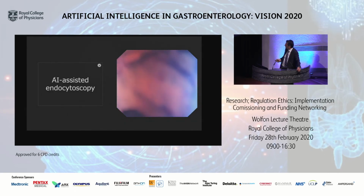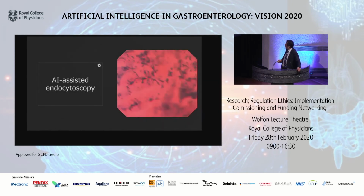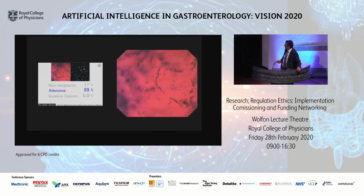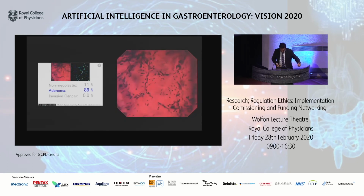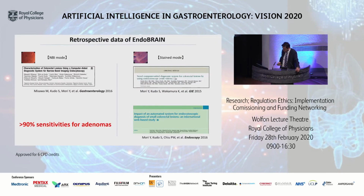So this is now the endocytoscopic image. We're just magnifying up here. You can see the nuclei and the slits in the lumen. Some areas here are more indicative of an adenoma rather than invasive cancer. So that's where MBI and then staining endomicroscopy can also be useful for endoscopic diagnosis in UC.